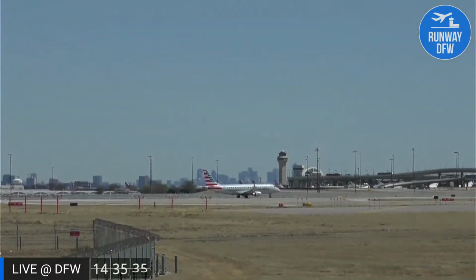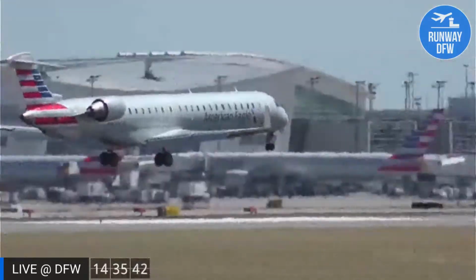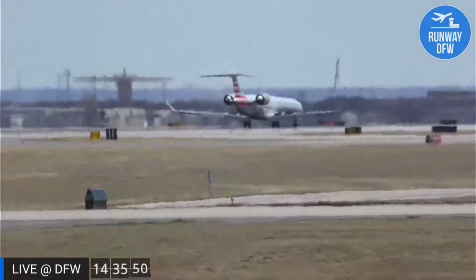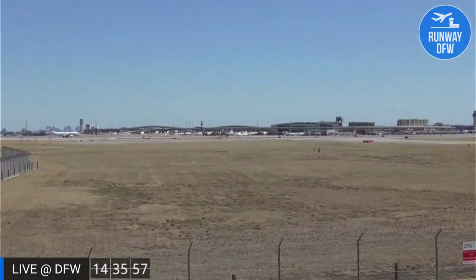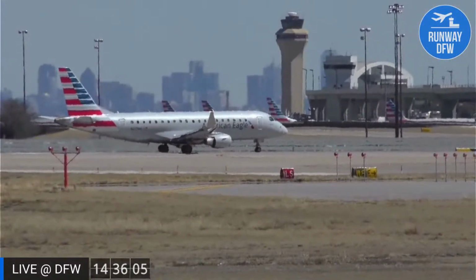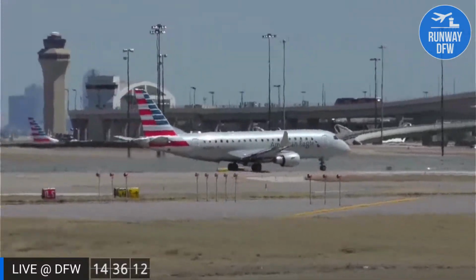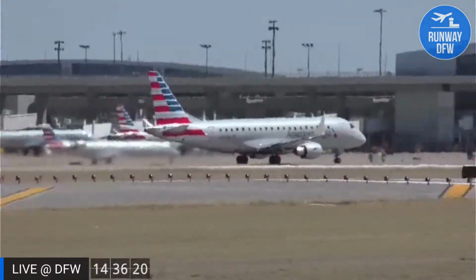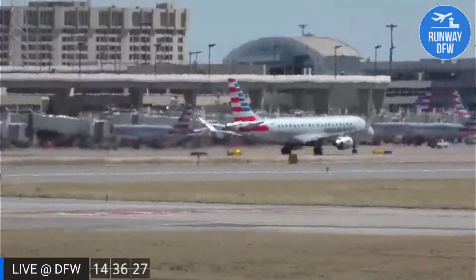Here comes American Eagle Flight 5782. It's coming in from Pensacola, Florida. And again, if you're new to Runway DFW or to DFW Airport, you may have a question: why are there so many American Airlines aircraft? That's because American pretty much dominates this facility. They take up about 85% of the passenger traffic. So you're going to see a lot of American and a lot of American Eagle aircraft of various sizes and types. And there's an Embraer 175. Am I right? Yes.